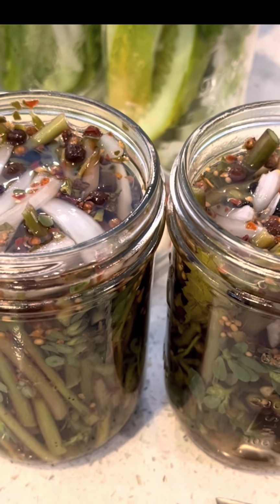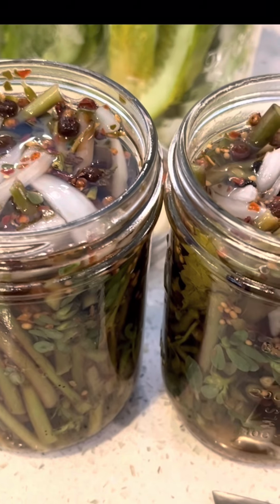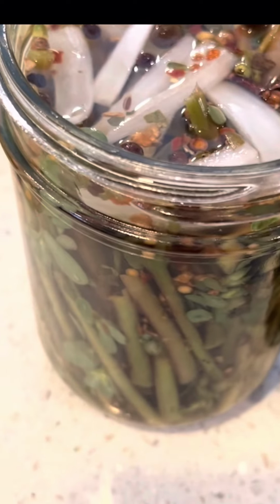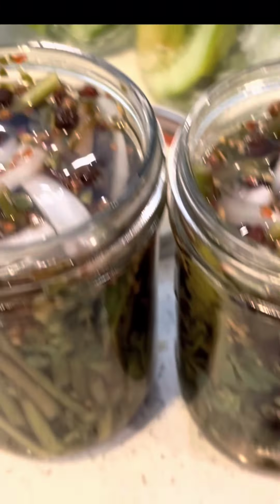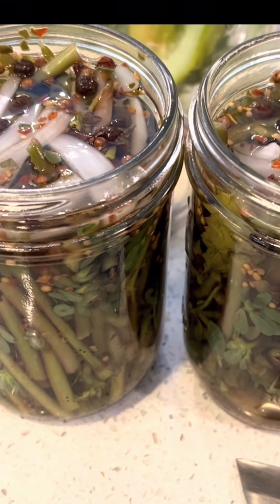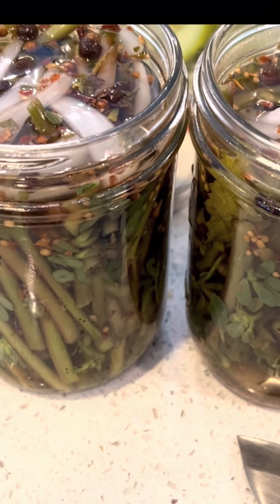All right, I've got my favorite pickling recipe with white vinegar, and it's got some spices in it. I also put white onion, and then I also put some grape leaves, and that helps keep it crispy. Got my other things going too, so I'll put the lids on, and then we'll put them into a water bath for 10 minutes to go ahead and can and seal. Then they can go right on the shelf once they've cooled.